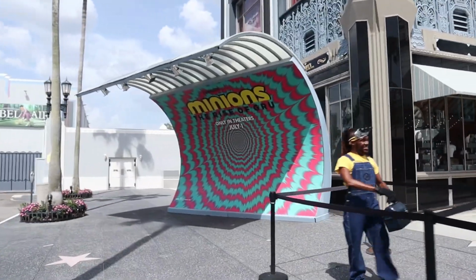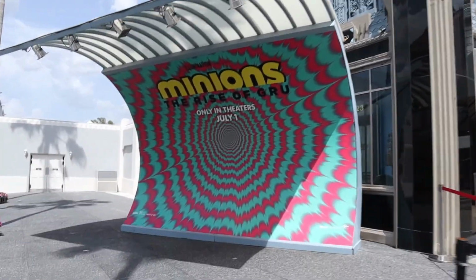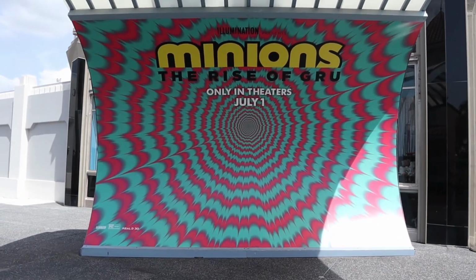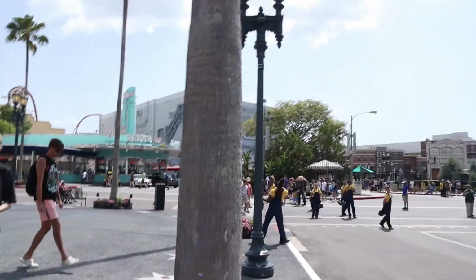The new Minions photo op over here. Kind of trippy, but it's another advertisement for the movie. And they do have meet and greets when the Superstar Parade pass do go out, so when they go back to.